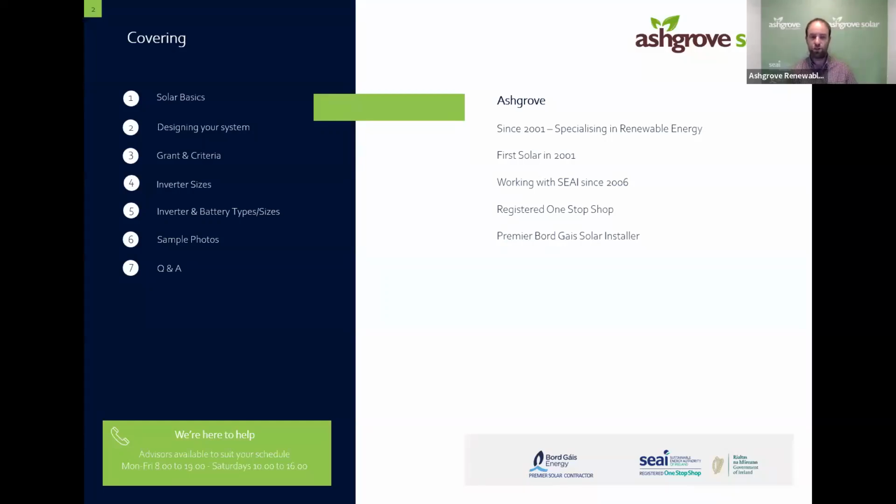The one-stop shop scheme is something that you probably have heard of. It's not too relevant for solar only, but there are a couple of things to be aware of before you do solar, which we'll go through at the end. We're a Premier Bord Gáis installer for solar systems. We have 18,000 systems in operation throughout the UK and Ireland. In 2023, we did 8,000 installs. That's design, install, QA certification, and full handover to the customer.